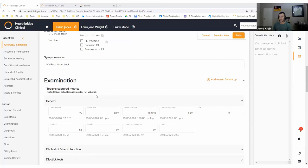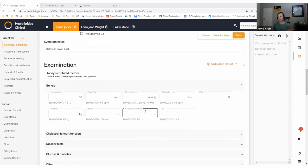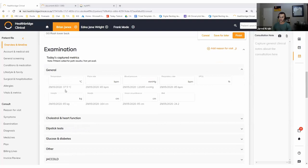I've enabled the examination section here. If you are working with a nurse, they can do the vitals before, and you'll see it here under today's captured metrics. You'll also see a note from the nurse if they say the elevated blood pressure, please recheck or anything like that. If you don't work with a nurse, that's fine. You can still capture the vitals and metrics. It also has the previous ones here.